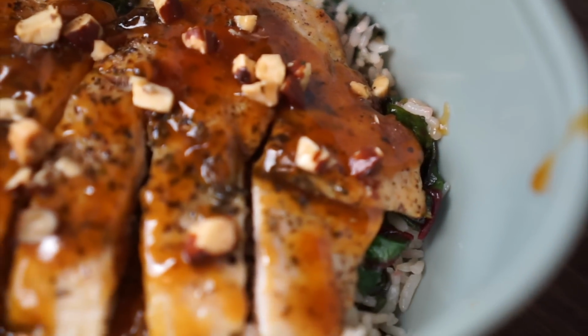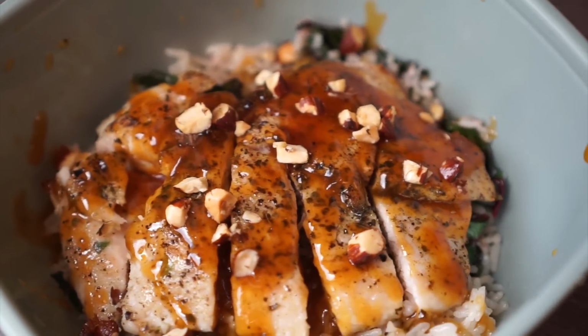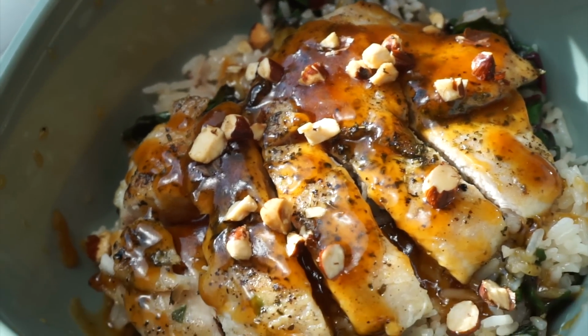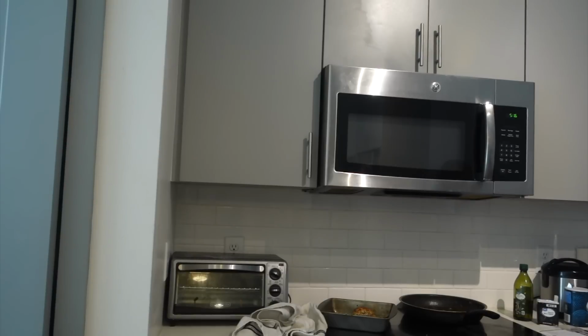Like my body physically just feels on a better level. I don't feel as tired, you know, and not as full. I hate that feeling when you're too full. So yes, in conclusion, eating Green Chef makes me feel so much better. That is so good. Okay.